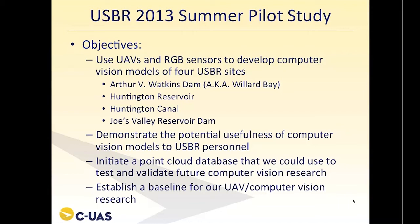The four sites that they gave to us: the first site is called the Arthur Watkins Dam. It's in northern Utah, and it constitutes one of the longest dams in the United States. It's actually a fully enclosed reservoir. The dam encircles the reservoir, and because it encircles the entire reservoir, it is approximately 14 miles long. The second site was a smaller reservoir, Huntington Reservoir. And then there's a long canal connected to this reservoir. They wanted to see what kinds of models we could get from this canal. And then the fourth site was a large dam known as Joe's Valley Reservoir Dam. And they wanted to see what a computer vision model of a large dam would look like.